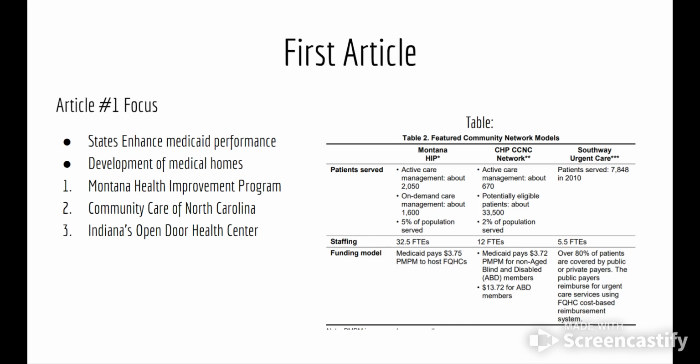Their network provides various services, including patient education and disease management, resulting in cost control and improved health outcomes. Lastly is Indiana's Open Door Health Center. Through referrals, the center helps patients establish a regular source of primary care, contributing to improved access to care. Down below, right here, Table 2 highlights the key arrangements and characteristics of the projects in Montana, North Carolina, and Indiana.